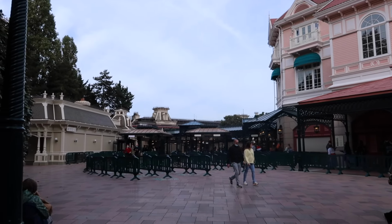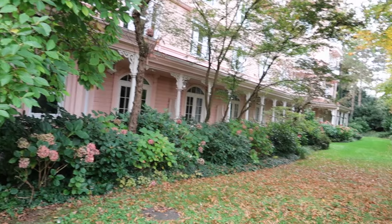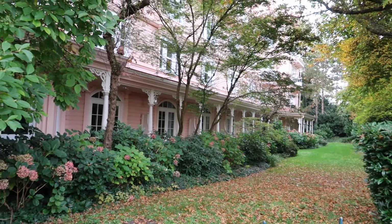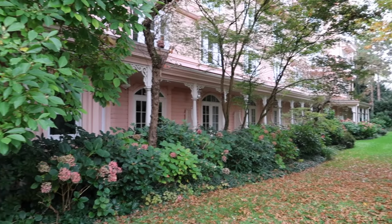So right near the exit of the park, here is the Disneyland Hotel. And then this little area here is the cutest thing I've ever seen. I just imagine Bambi being here. It's so pretty. I just took some photos.